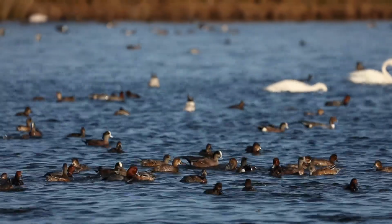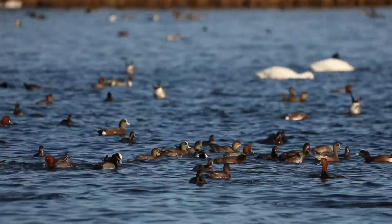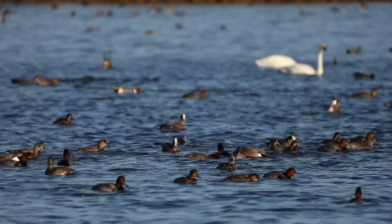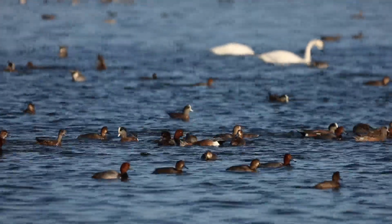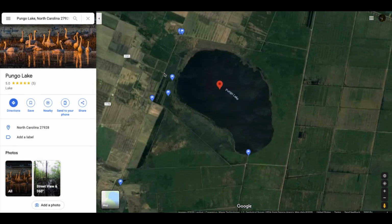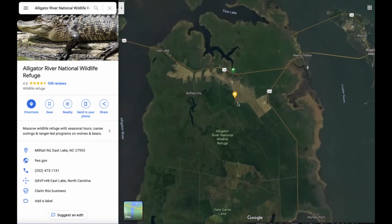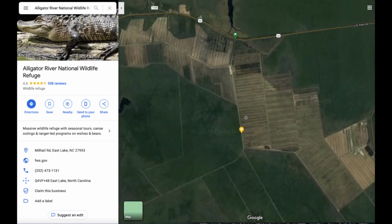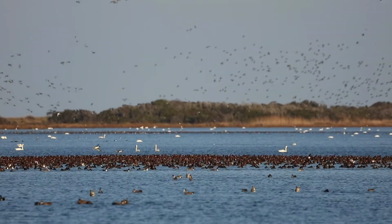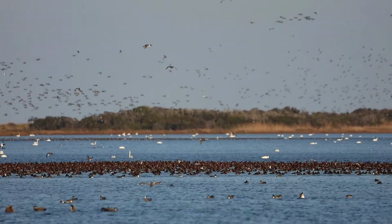Recently, I spent some time at some of my favorite wildlife refuges in the Outer Banks and in the coastal plain in search of weird ducks and other interesting species of wintertime birds. Traveling from Pungo Lake, the Alligator River National Wildlife Refuge, to the Pea Island National Wildlife Refuge over a 2.5-day time frame, I encountered all kinds of beautiful birds along the way. In my opinion, the eastern regions of North Carolina are the crown jewel of wintertime birding activities here in the Tar Heel State.